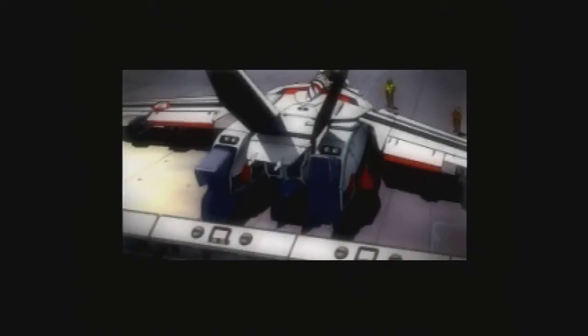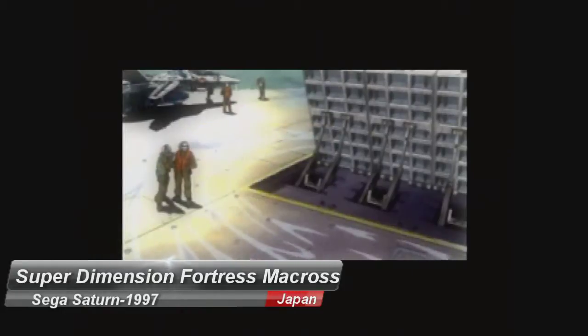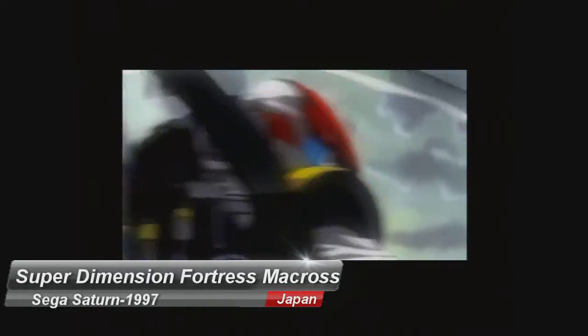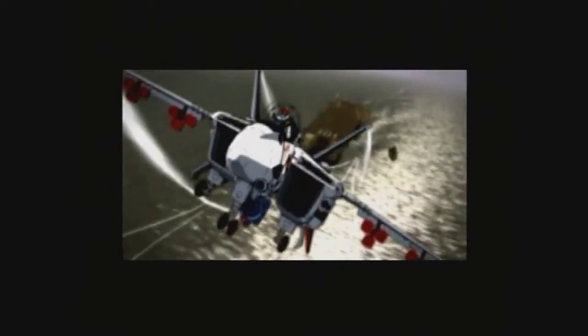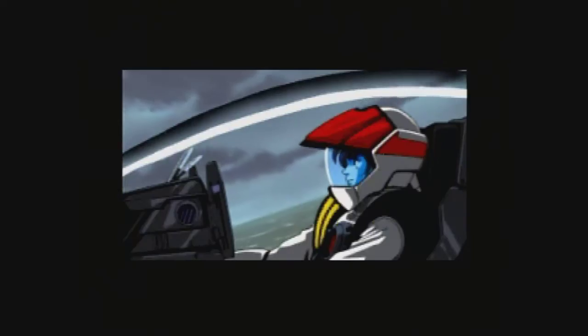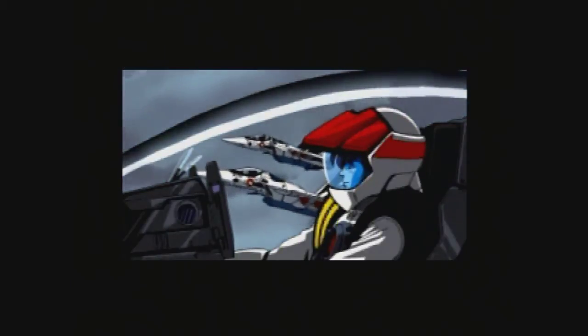And next up we have Super Dimension Fortress Macross, released in 1997. This game caught my eye because it was a side-scrolling shooter based on the Macross anime series, and it was a little bit more expensive than I usually pay for this type of game. I think I got it for about $15 shipped. However, that tends to be pretty cheap for Sega Saturn shooters.